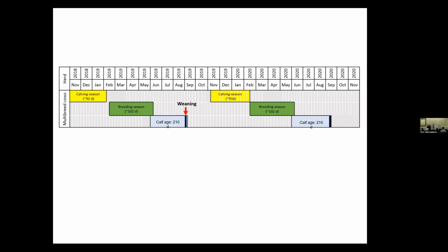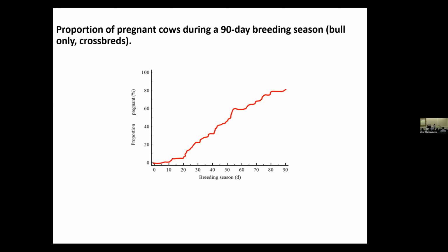So just think about those concepts all the way to the moment of weaning, because at least in Florida, with lots of cow-calf operations, that's the moment, with the selling of calves, that the producer will put money in his or her pocket. So you want the calves to be as heavy as possible. For that, they need to be born as early as possible. And for that, you have to breed their moms as early as possible.